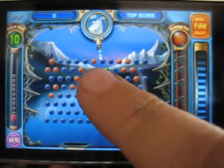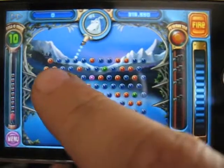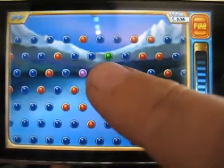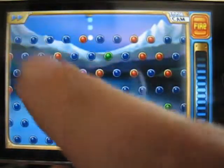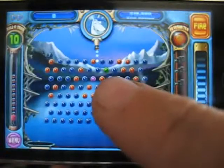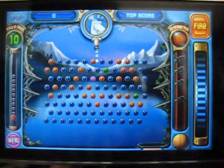You can also hold the game board down like that, move it left and right. You can also double tap for zoom view, and it makes it a little bit more accurate because you have to move it a lot more. You can also fast forward in this view as well. To get back out, you just double tap or hit fire, and it shoots in that mode.